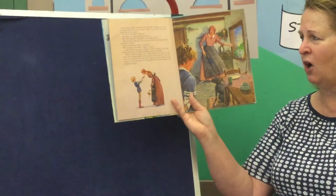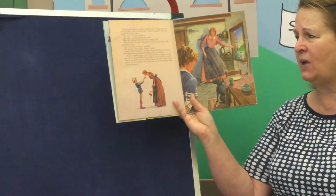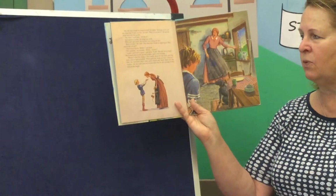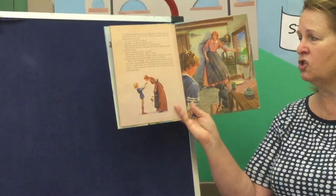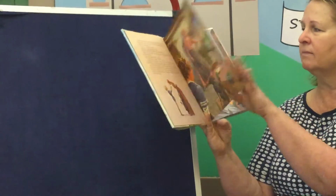"5 moldy beans for our good cow? Oh, Jack, you've been swindled. What good are beans that we can't even eat?" And she snatched them from Jack's hand and threw them out the window. All this made Jack feel so miserable that he went straight to bed without his supper.